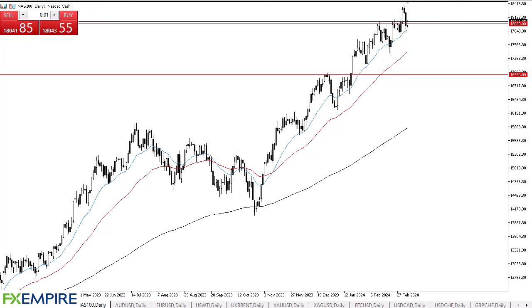The NASDAQ 100 continues to find buyers on dips. From FXEmpire, this is Chris taking a look at the NASDAQ 100. As you can see, the NASDAQ 100 has rallied a bit during the trading session on Wednesday in the early hours, as the 18,000 level seems to be offering a bit of a support level.